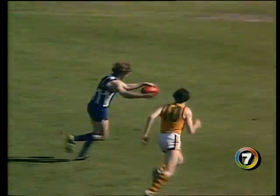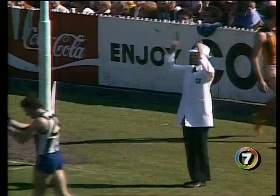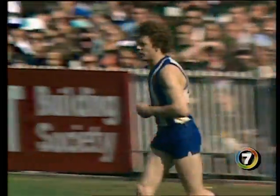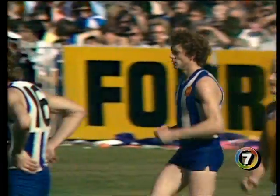There's a go for Boyce. He snapped it off the pack. Beautifully, a shot for goal. I think he might have put it through. Yes, he has. A beautiful goal. And a badly needed one for North Melbourne. A great goal by young Murray Boyce.